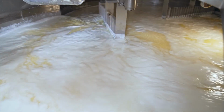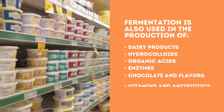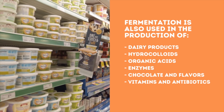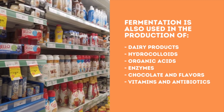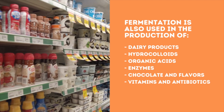Besides dough, fermentation is also used for the production of dairy products such as cheese, yogurt, kefir, kumis, hydrocolloids like xanthan gum, organic acids like citric acid, enzymes, chocolate and flavors, vitamins and antibiotics.